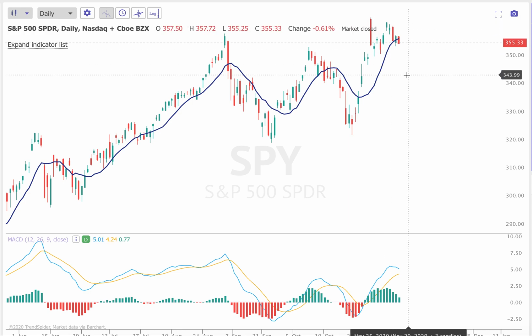So on the daily time frame, we're in no trend, and we're starting to see divergences across the board, which presents some difficult trading. Until we can get all of the indexes moving in the same direction consistently, it's going to be very difficult to trade this market, and it's really going to be a market of stocks and stock picking as opposed to the index.